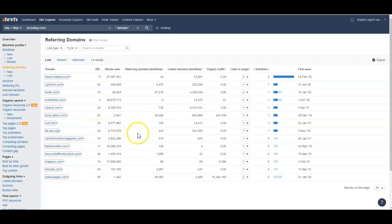The other do follows aren't bad though. Except that, and I don't usually talk about this, you've got a lot here that don't get any traffic. This one's got 4 million domains, but it gets no traffic whatsoever, this aller.com. And I see this aller.com all the time popping up here. This actually isn't that great of a backlink. It has a high domain rating, but it gets no traffic. Now this one right here, Yahoo, obviously gets 500,000 traffic each month. So that one's a really good one.